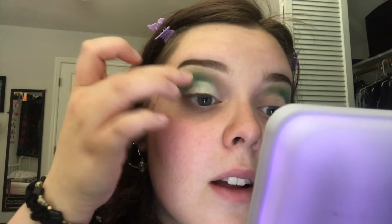This isn't even gonna be a cut crease. It's just gonna be concealer cleaning up the nasty part. Just blend out this part so that it's not as neat. It doesn't look as much like a cut crease, you know? I'm just cleaning it up. All right, part 2. The cut crease is complete.